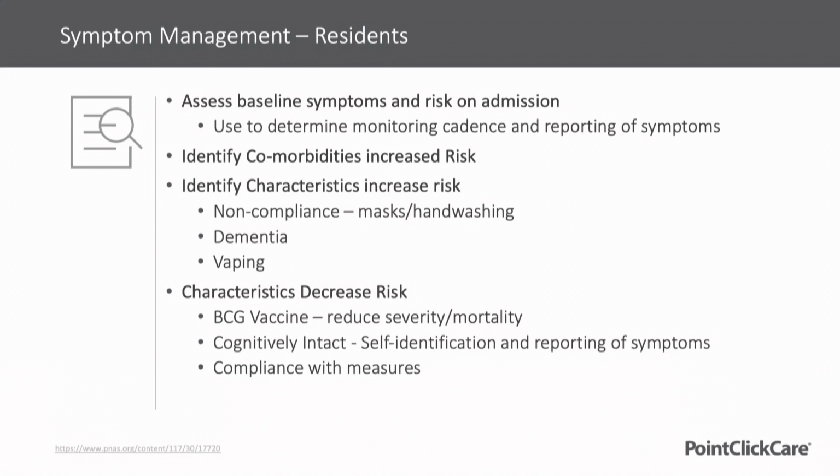You also need to identify those residents with the comorbidities that increase risk, so obesity, hypertension, cardiovascular disease. You need to actually flag those residents, because if they get sick, they're going to be more sick more likely. Other characteristics that increase risk is non-compliance. So residents with cognitive impairment or dementia are going to be less compliant with masks and hand washing than those that are cognitively alert. So dementia also places people at risk.